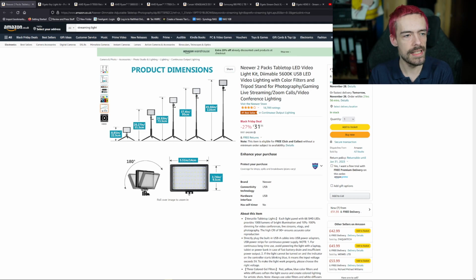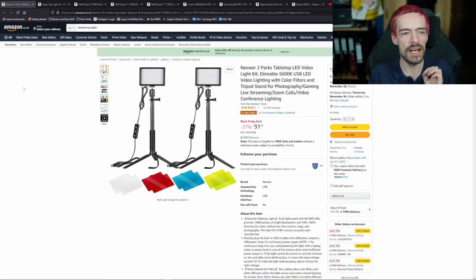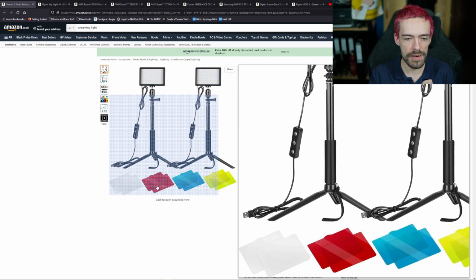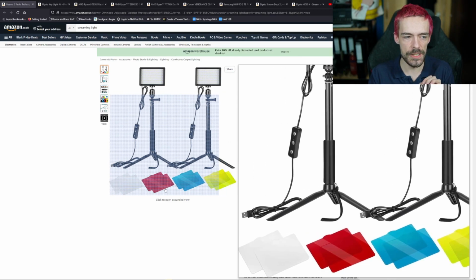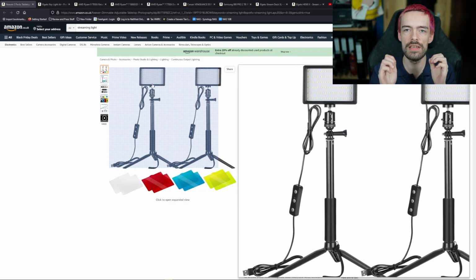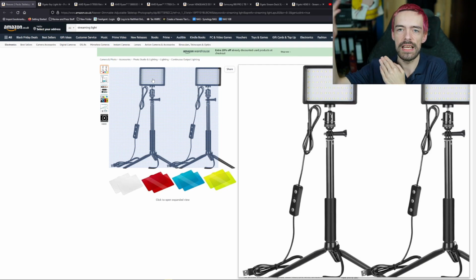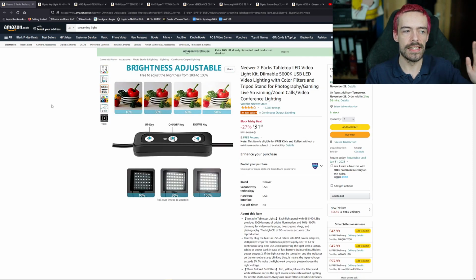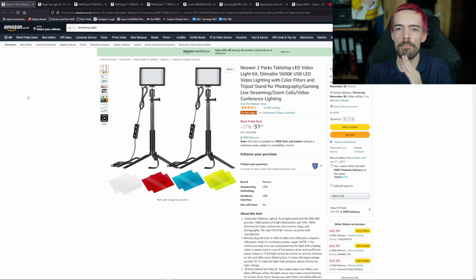But for lighting, we have a really good deal. We have the 2-pack newer tabletop LED lights. These are a really good set of lights, and these were actually what I was using originally before I upgraded to the Elgato. They come with little slips right here, and you can insert these little slips into the light itself to give you a little bit of an RGB effect. So for example, if you were to use red on one side, you would create a red light sort of coming at you, and these are great for both just lighting yourself up, but also for background lights.